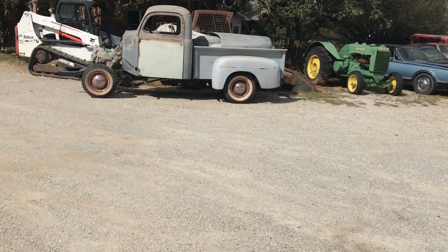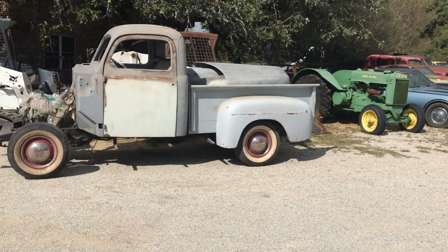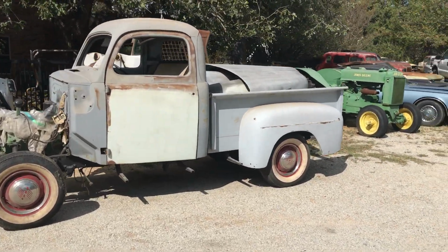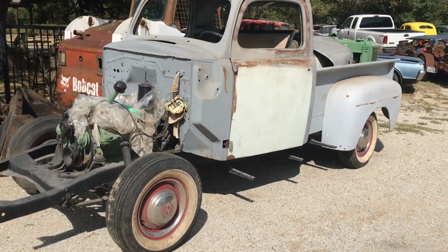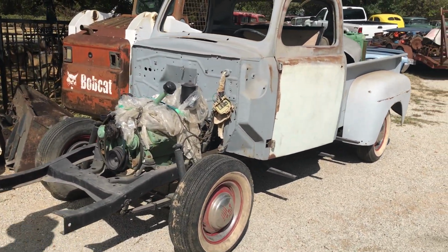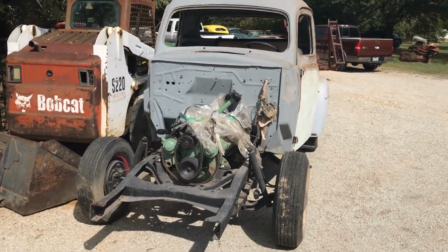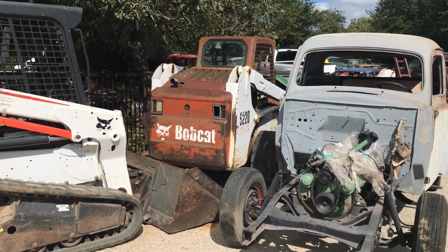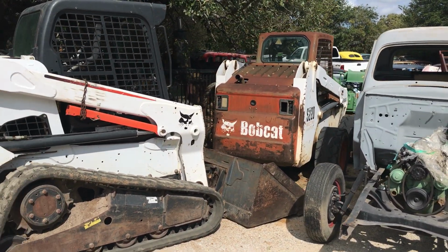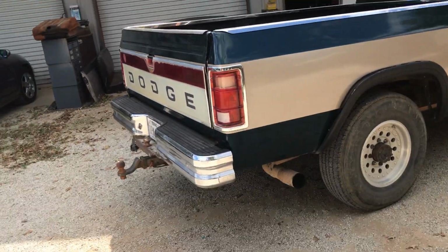What else? This is 1951 or 52. One or the other. I do have a title for it. Okay. This one we got listed for 12,000. It has all the parts to it. Everything's there. It just needs to be painted and put back together. Both the Bobcats are not for sale. No. Okay.